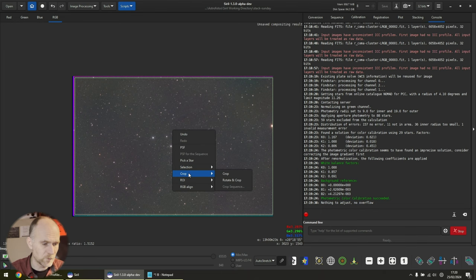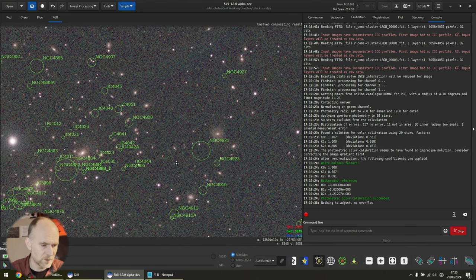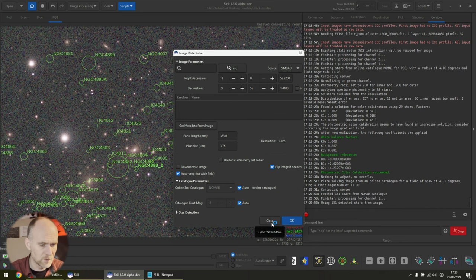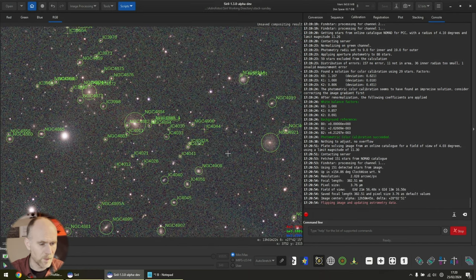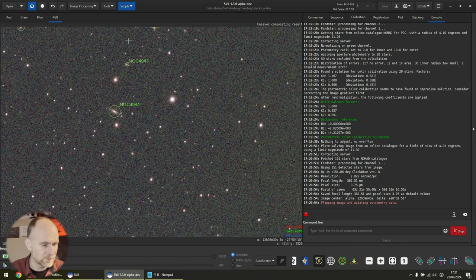Going to crop it once more. It's still plate solved. Seems to be misaligned a bit. Shall we do a new plate solve? It's in this menu, Astrometry, Image Plate Solver. Now I see that those objects are all correctly identified.